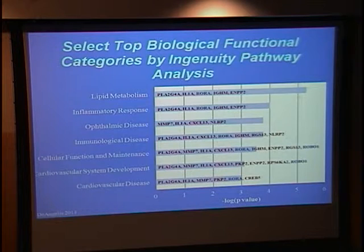Another thing the Ingenuity Pathway Analysis does is rank possible pathways that your sets of genes can function together in and be involved in. The significance of these pathways is the inverse of the p-value, or the log of the p-value, along the x-axis, and the y-axis shows these functional pathways. As you can see, lipid metabolism and cardiovascular disease, not surprisingly, are functions that have already been implicated and well published in association with age-related macular degeneration, including immunological disease with the CFH gene.